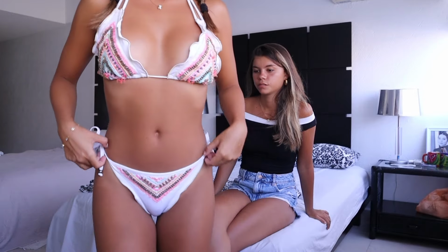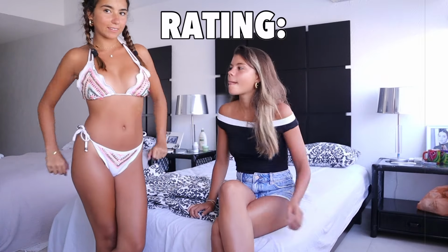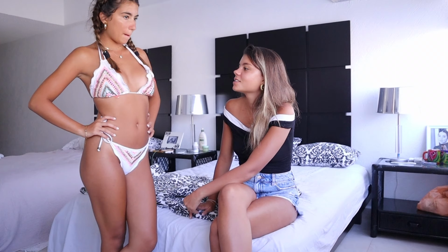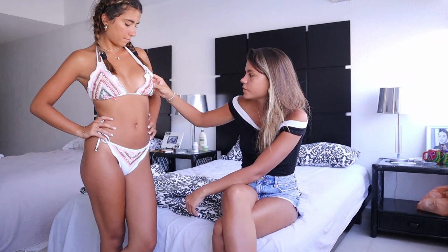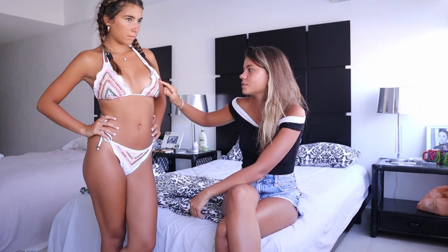Okay, guys, we have one more to try on and then we're finished. This is the last one. It's white with these glitter diamond bead things. Yeah, I rate this an 8. I used to like this a lot more, but I don't really like the frills here. I really like the colors and the jewels and stuff. But yeah, it's not my favorite again. I agree, it's not really my favorite either.